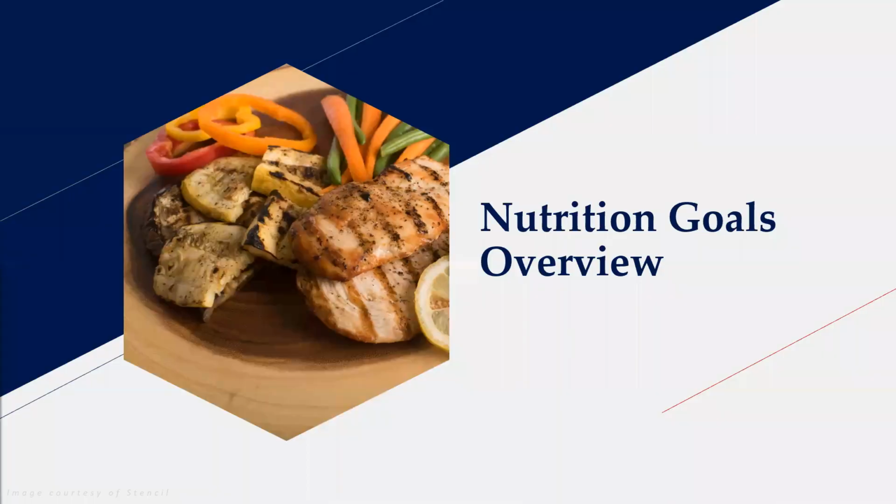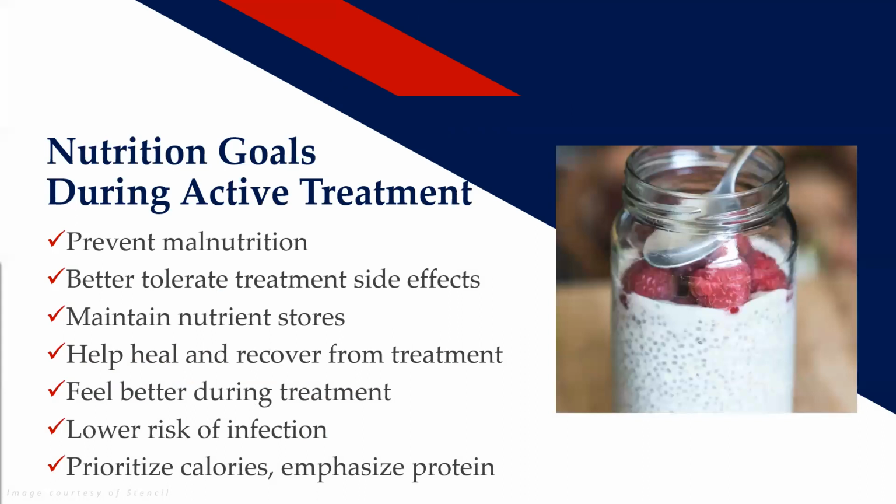So we'll start just by going over some basic nutrition overviews during active treatment. We are going to be talking today about both active treatment tips and survivorship tips. During active treatment, the main goal is preventing malnutrition. This is going to allow you to better tolerate treatment side effects, help you to maintain nutrient stores, heal and recover from treatment, feel better, and lower the risk of infections. So in order to prevent malnutrition and prioritize these things, we're prioritizing calories and emphasizing protein. Protein and calories is where it's at when we're undergoing active treatment.